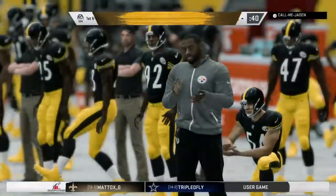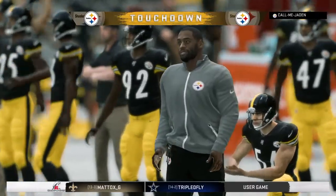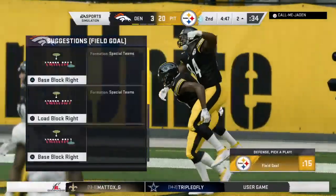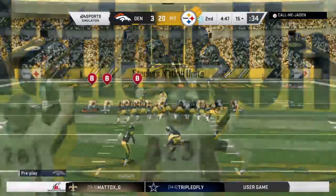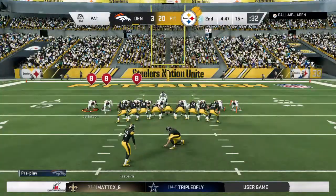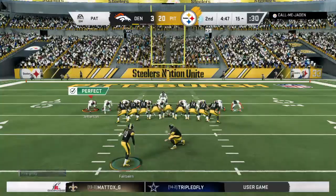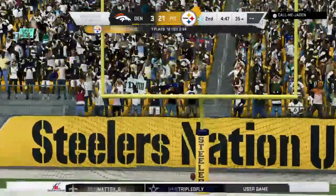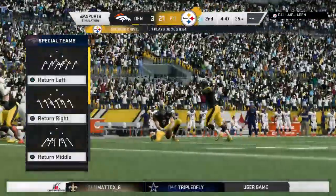And he's going to take it in for a Steeler touchdown. From 10 yards out. And the Steelers, they broaden their lead. Now that touchdown won't allow you to totally relax, but you can breathe a little easier now. Just increased their lead. Fairbairn good with the extra point. And the lead is up to 18 now.